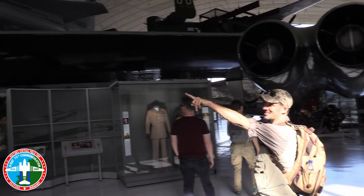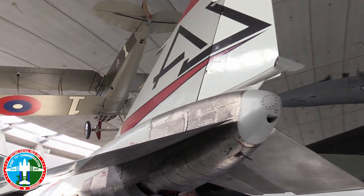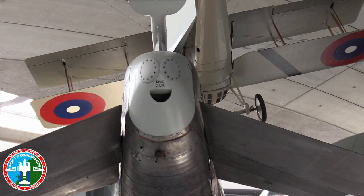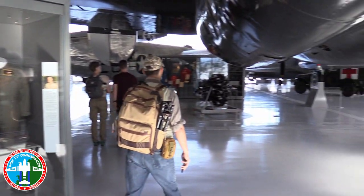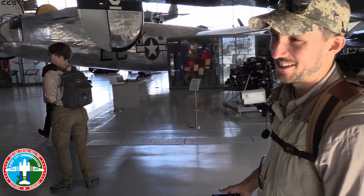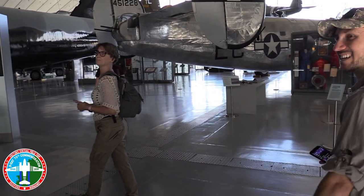Look at the drag chute. There's a hole for a drag chute. So you say these things, and I've already covered them. Most of the time you're like, oh, get a shot of that. I'm like, all right, I'll go back to that. Chat, really, you don't mind seeing things twice, do you? I'm not saying I'm not going to do it. Here we go.